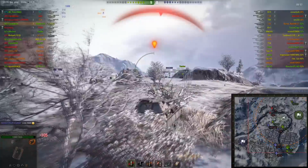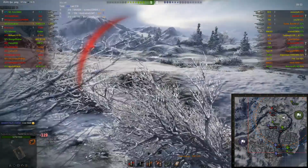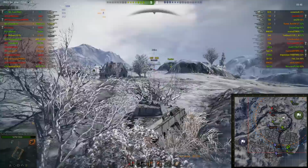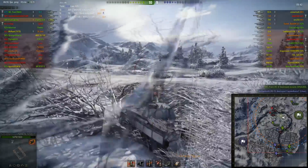I'm gonna take a look around. Here we go. The E-8 is penetrating my side armor right now. That's another one. And I didn't get that shot in, but here we go. Why is he doing that? It's not like I can't hit him at all.